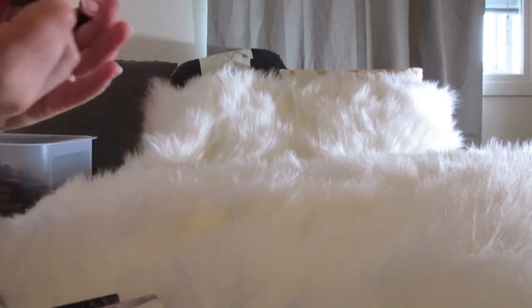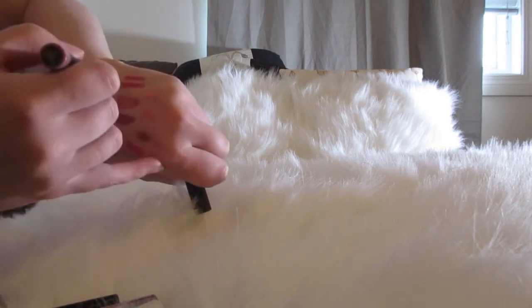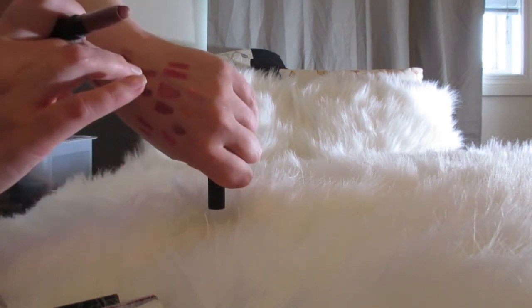They swatch similar, but this came in the birthday kit. This is the shade Glacé. Neutral. It goes on me darker than it swatches. I love it. It's staying too. It's going to go in my purse.